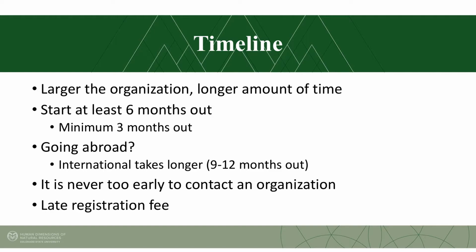If you were going abroad for your internship, you need to be planning at least 9 to 12 months out. And a couple reasons for this. Number one, most countries require a student visa. The application process can take several months to get through. Some countries require that you go to their consulate office in the United States for an in-person interview, and so there may be some additional time and expenses with that.